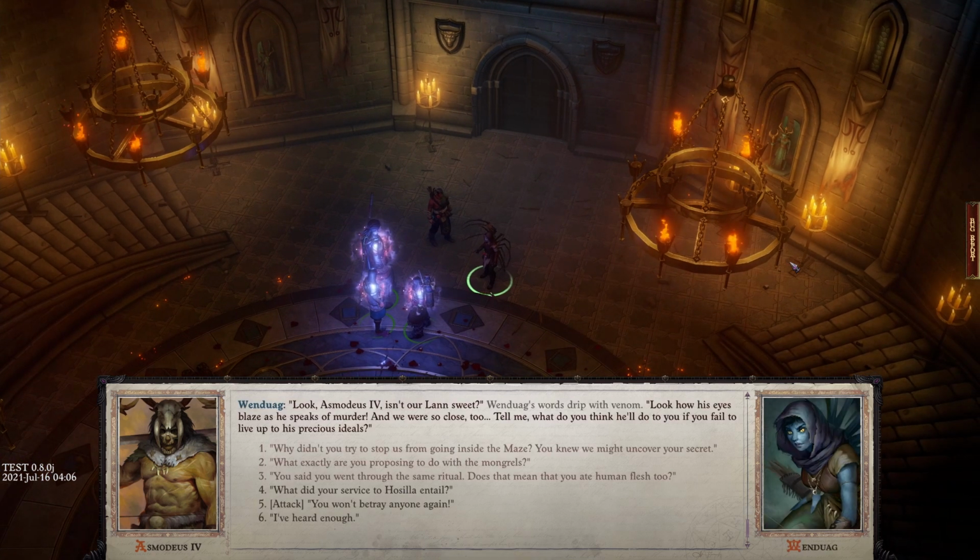Look, isn't our land sweet? Look how his eyes blaze as he speaks of murder. And we were so close, too. Tell me, what do you think he'll do to you if you fail to live up to his precious ideals? What did your service to Scylla entail?